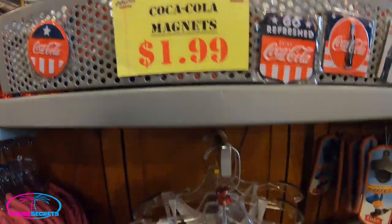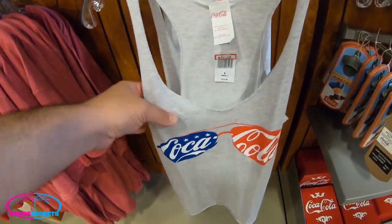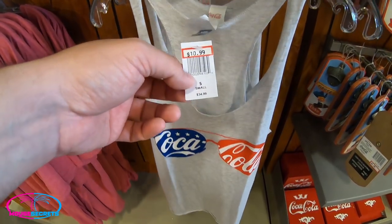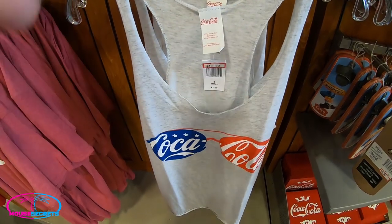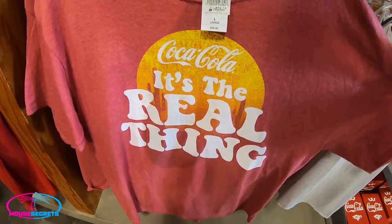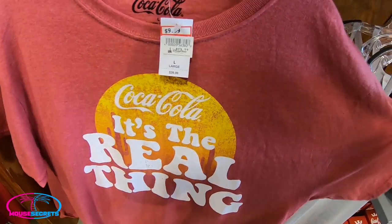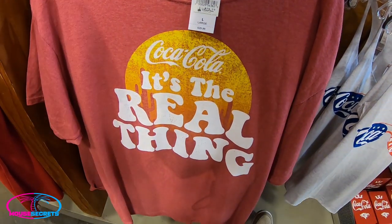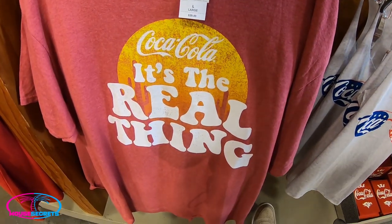All those are $1.99. Check out the little racer bag, Coca-Cola racer bag, sports gray, $10.99. Regular price, $34.99. Wow, it's an awesome deal. Here's the Coca-Cola t-shirt in the red heather color. It's like a red heather sports color. It's $9.99. What a cool shirt. I like that one. Coca-Cola, it's the real thing.